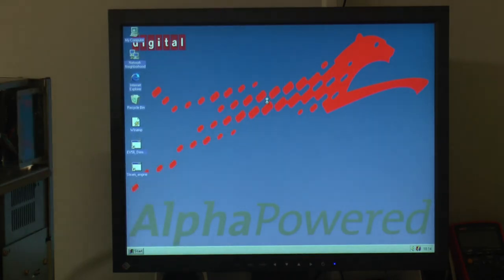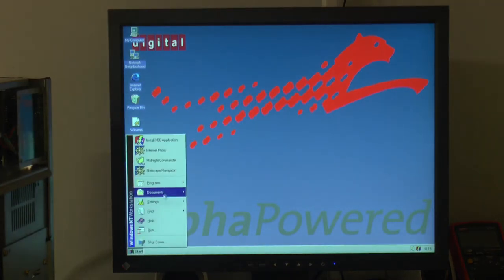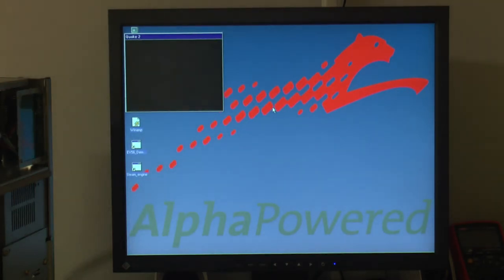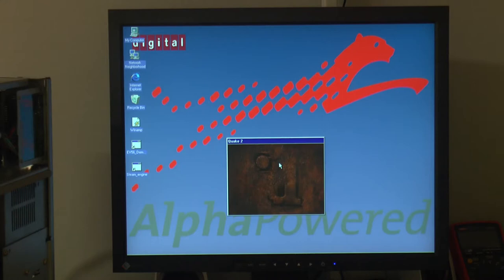Games, Quake 2. That's Quake 1, that's brilliant. I'm doing 3D on this one, if I recall. Games, Quake 2. Seems a bit slow.